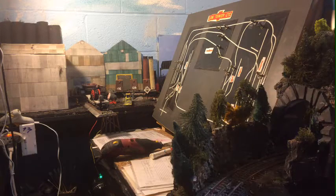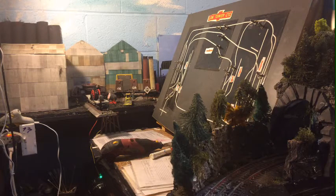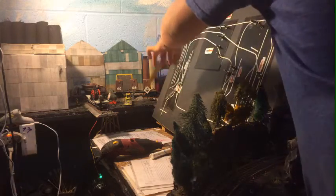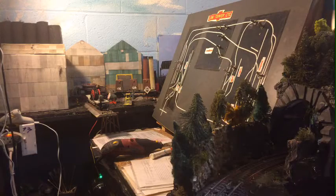I'm going to try the engine across the bridge. If it doesn't have a derailment, I fixed it. If it does, I'm going to be more frustrated. Okay. I just got to work on the switch.